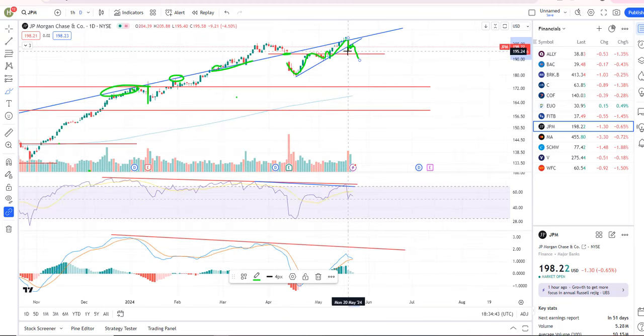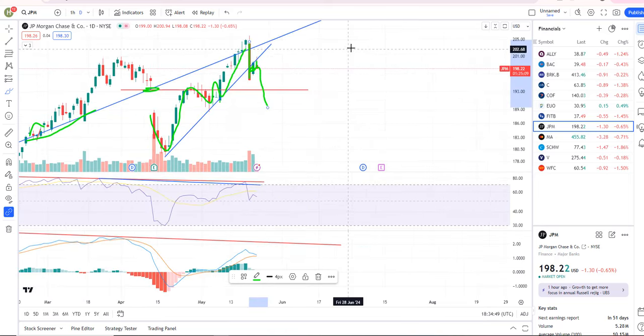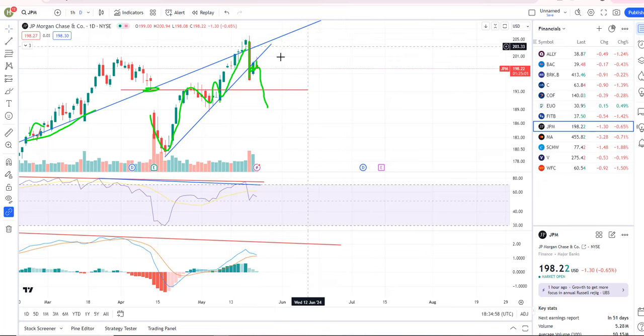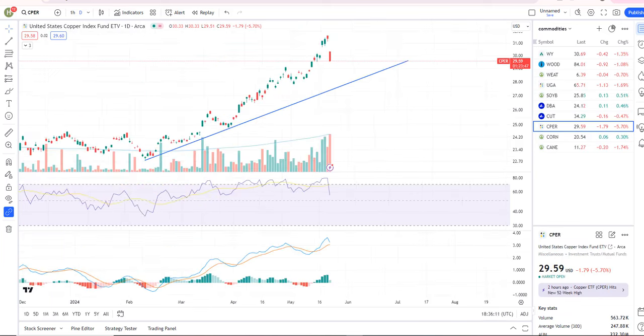Okay, so that to me looks like it's continuing lower, and we are heading lower. Now it could continue to backtest. We might just continue to grind along this trend line. If the market breaks down though, and especially if Nvidia reports bad earnings, then this should continue lower.